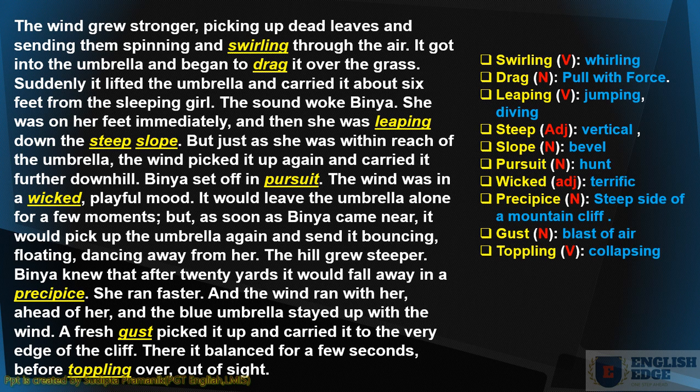So here the writer is telling how the wicked or playful wind was playing with Binya's umbrella. How the umbrella was dancing, how the umbrella was floating, and the umbrella was bouncing through the steep slope. The hill grew steeper.